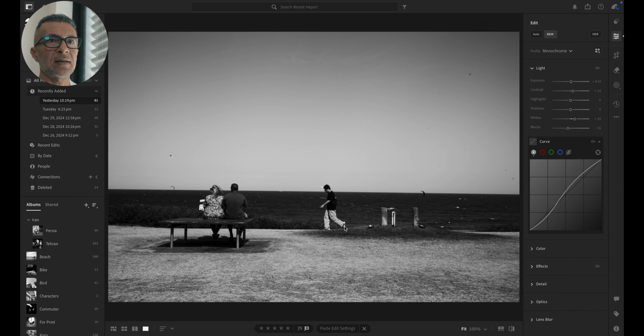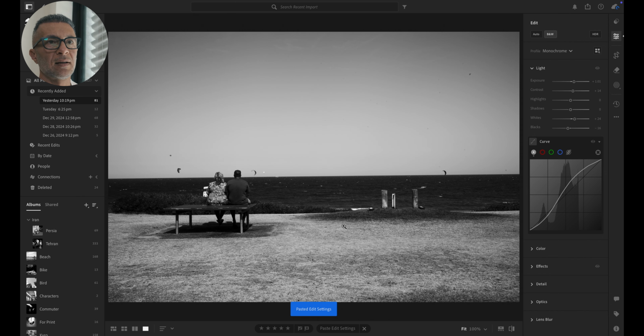Paste the settings here again. This one's a little bit better. I've got a bit more showing down here and a little bit less up here. So I might keep this one around and think about it for a little while.